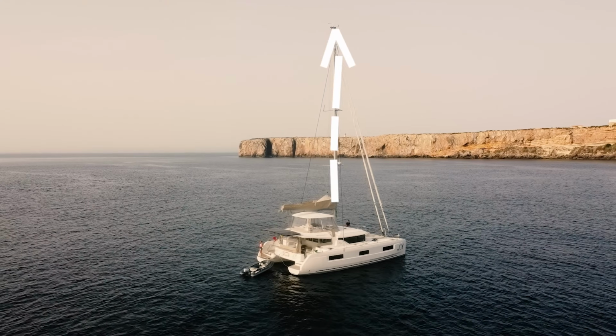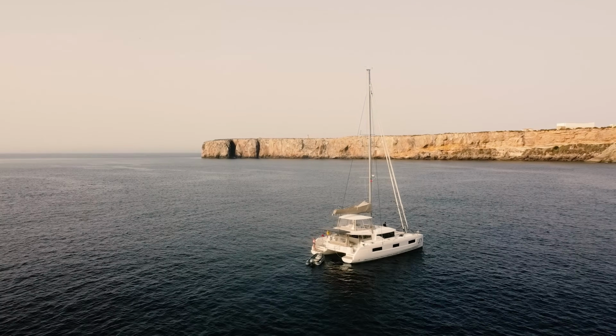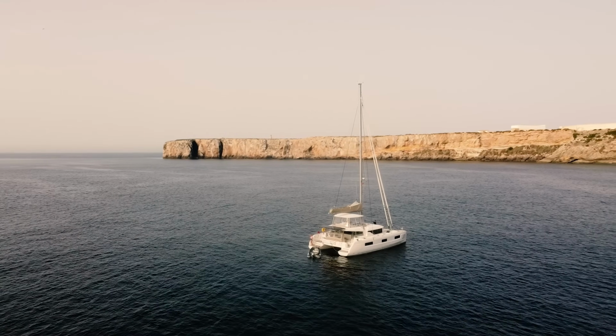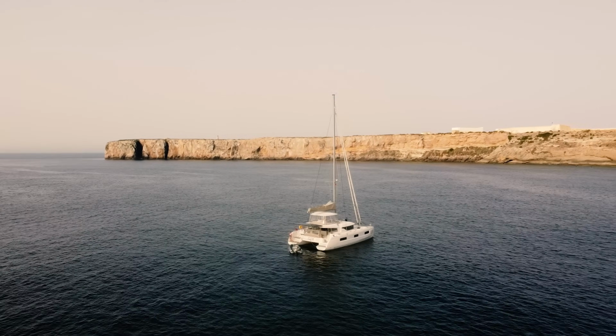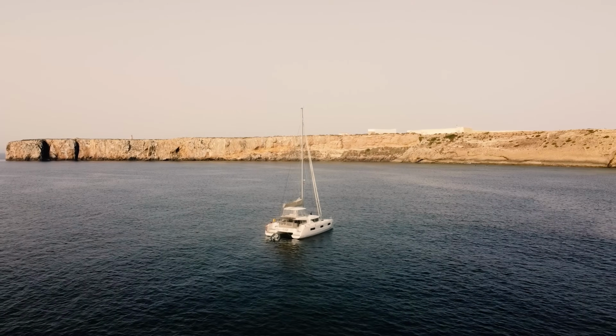The mast is 23 meters high, and we have 4 types of sail. Our main sail of 90 square meters, a genoa of 51 square meters, a gennaker of 140, and a code zero of 110 square meters.